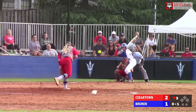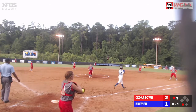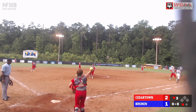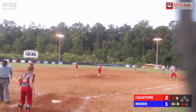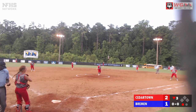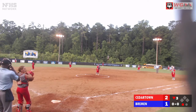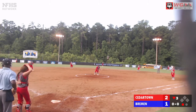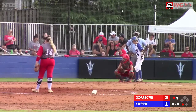Pitch on the way from Arp. Ooh, and that plunked Reinhardt, and she's going to take first base. Yeah, she wasn't happy about it. You could hear the thunk. It was absolutely not a pleasant experience, so she'll head to first base, and that's a fast runner over there, and they'll head us back to the top of the order. Ella Herod, the shortstop, will be at the plate with a runner on first and nobody out.